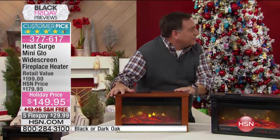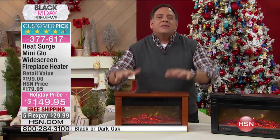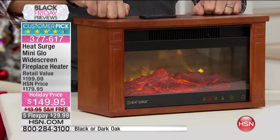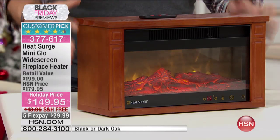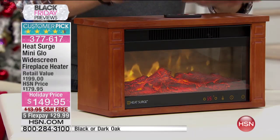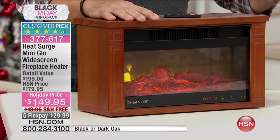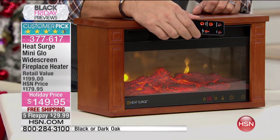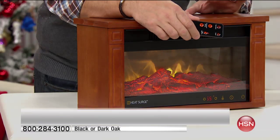Well, see, that's where this really excels. When you need extra heat, this is what you're going to want, this Heat Surge fireplace. Now, Heat Surge, right away, you recognize the name. They're the folks who brought us the Amish fireplaces, and still do. This particular one right here, folks, is all furniture grade wood. Listen to the sound here. It's like knocking on a door. This is solid wood all the way around. You got the choice of colors, we said, the dark oak and the black right here. Now, what's neat about this one is it does come with a remote control, so you're getting that as well with this.